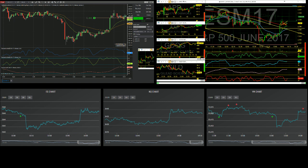Now let's remember that was a 9-3 setup. The 14-3 didn't get down there, but the 9-3 did. So we took it on the 9-3, which I'm fine with. All right, going to bring up another chart here. We mentioned a couple other ones.